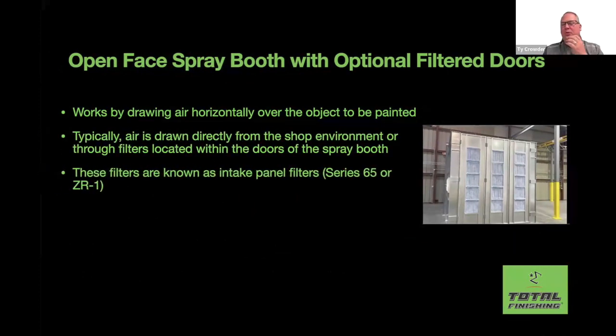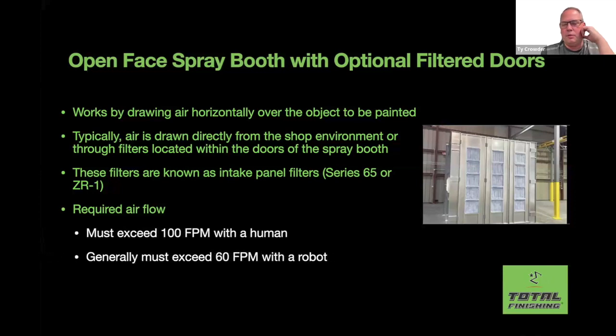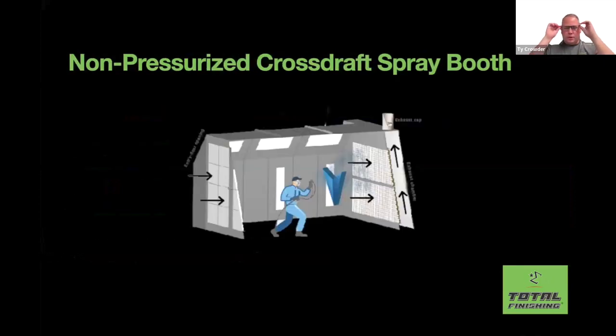Something I didn't put in this, but you can also put vestibules on this type of booth, which would be an opening from the left and right where you might run a conveyor or a cart through. You would want to have the vestibules stick out left and right a few feet, because air can change directions and bend around things, but a particulate like dust or dirt cannot. It has to travel in a straight line. So putting a vestibule on would help reduce contamination in a conveyor or slot opening. We're still going to have the same airflow requirements, whether there's filtered doors or not.